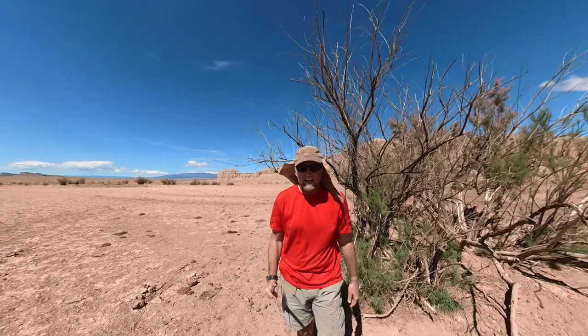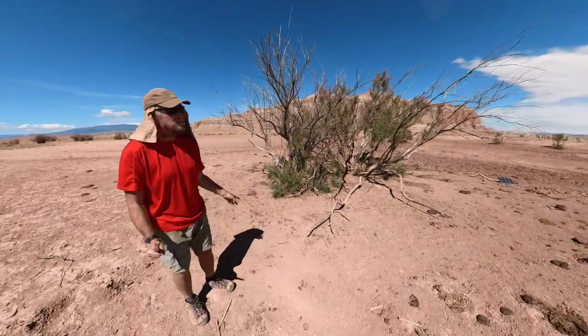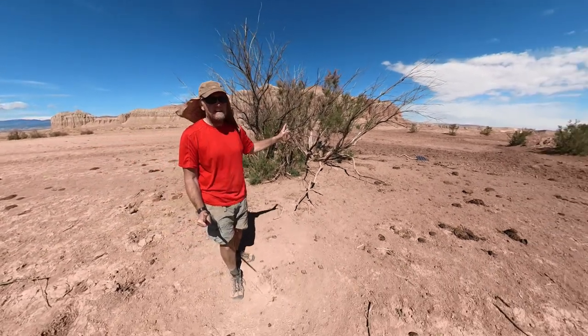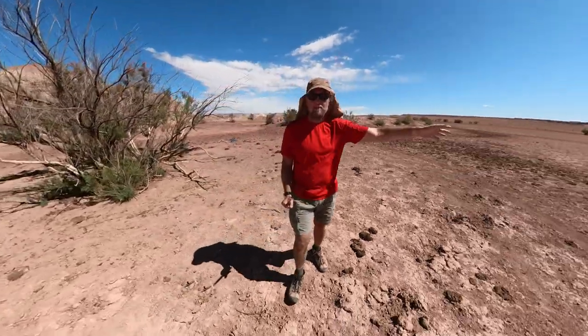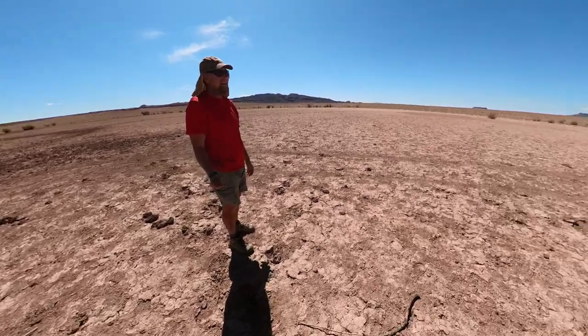I usually don't like to hide caches at named locations, but this is one of the few trees around. I like to have a tree to have some shade. And as I said earlier, I was afraid this place would be scorching hot when I got here. So it had to do.